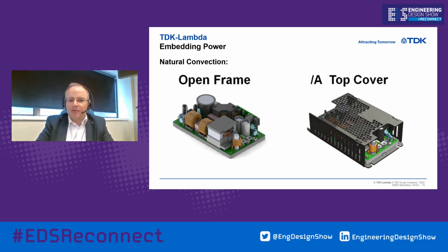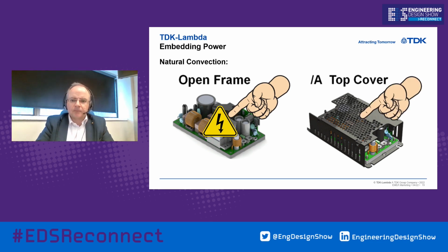The exposed open frame construction is also not ideal for some applications, as there is little protection for the operator or the service technician against electrical shock. Therefore, manufacturers offer both U-channel and full enclosure options for open frame power supplies. Of course, this does mean that the cost will increase slightly, and it may involve some thermal derating.